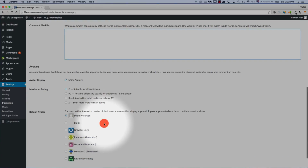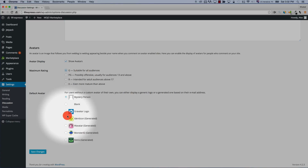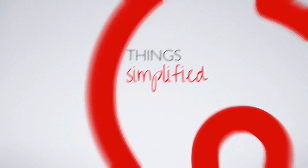And finally, you have the avatar section. This is where you can choose to show or hide the avatars. And you can choose the avatar rating here, so you can only show the avatars that are suitable for all audiences, or you can choose this button here to allow all avatars. And this is the default avatar, so whenever someone is logged in but they did not specify a certain avatar, you can choose the avatar that will be given to them by default.